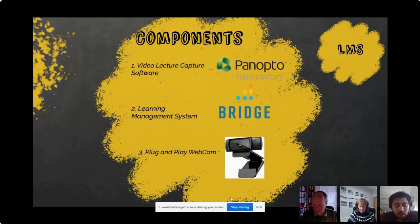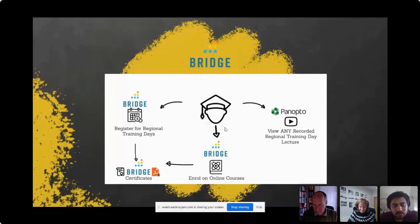And what the LMS, Bridge, allowed us to do was make the learner the center of the learning pathways. So if you can see in the middle of this diagram, there's a learner here. And they interact with either Panopto to view any regional training event that's happened and been recorded, be it a webinar or face-to-face teaching. They can enroll on an online course that you can build yourself within Bridge. So you can build online training packages, very similar to eLearning for Health, but maybe just a step forward in some respects. And they can also interact with a live regional training day calendar.